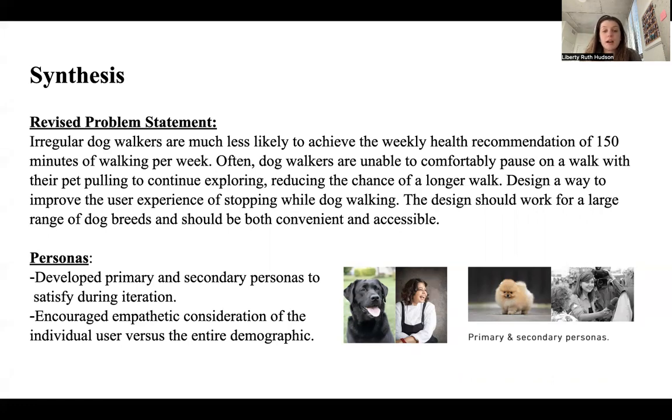The idea was that I would design something that could work for a really large range of dog breeds and be convenient and accessible. So then I developed personas. Personas are great because instead of just thinking, oh, I'm designing for all dog owners, you can really focus on, in my case, a primary and a secondary. And so I created these two personas. And the idea was that I would check, okay, does this solution work for this person? Does this solution work for this person? It just helps you empathize a little bit more strongly with specific individuals and check that by designing for everyone, you're not designing for no one, that specific people will actually find value from your solution.